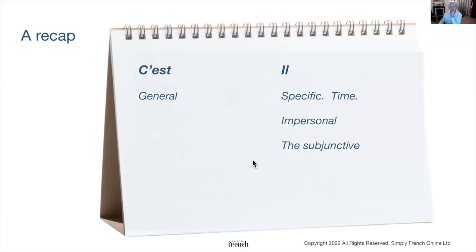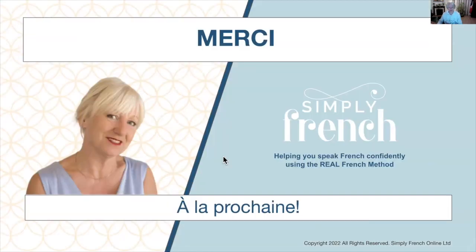So, a recap, c'est is most general, il is more specific, used for time, it's impersonal, the impersonal il, and it's used for the subjunctive as well, like il est, the impersonal subjunctive sentences. That's it, merci.